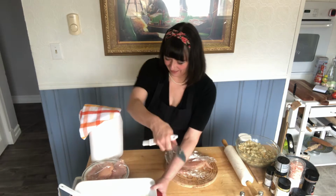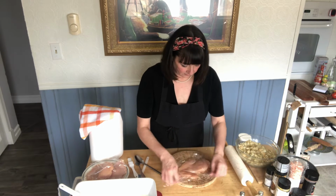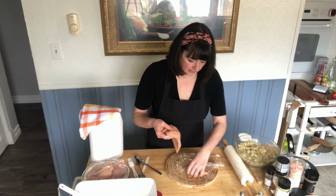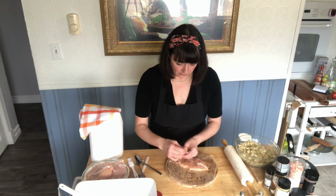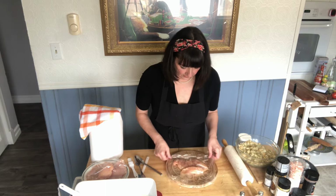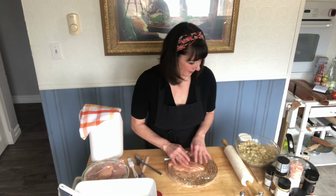Get this out of your way. Now, I'm going to take this chicken breast and flip it around, leave it on the plastic, it makes it a little easier on you. Flip it around so that you can actually see the nice part on the outside. Now, that's just a little extra piece of chicken. I'm just going to lay it on there.